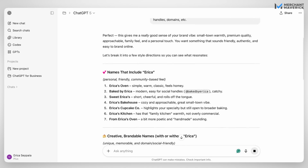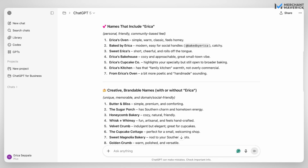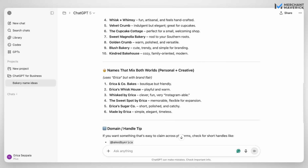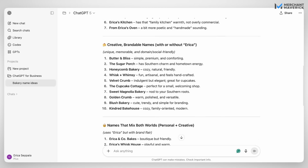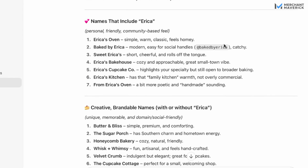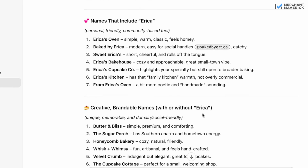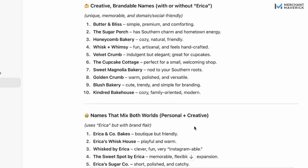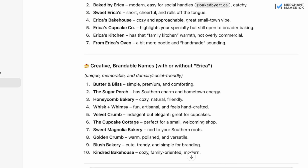So as you can see, I'm going to scroll down just a little bit, and we have a bunch of different names that are kind of categorized. So we have the names that include Erica. We have creative brandable names with or without Erica, and names that mix both personal and creative. So we have a bunch to work with.